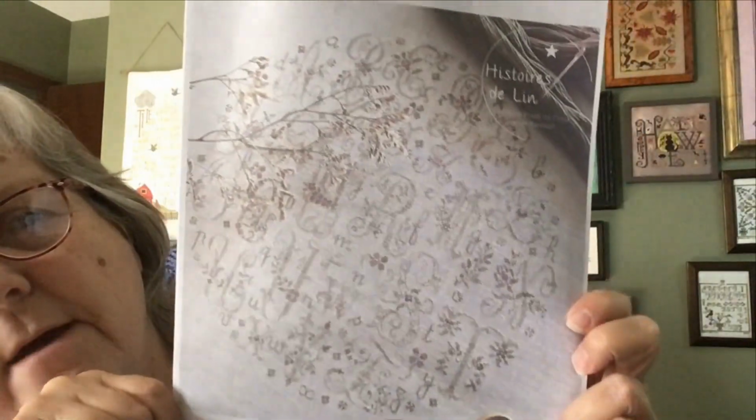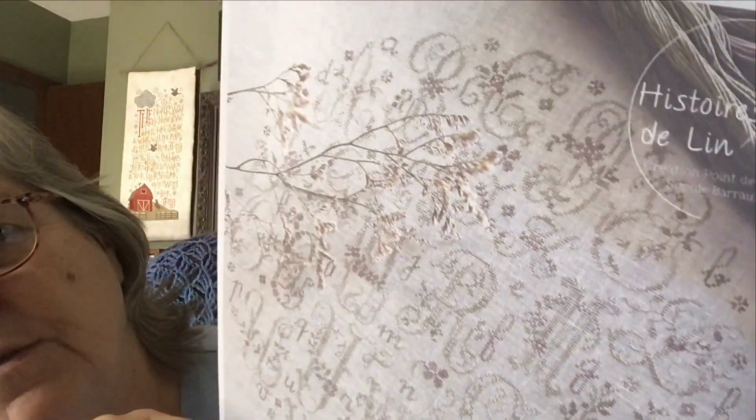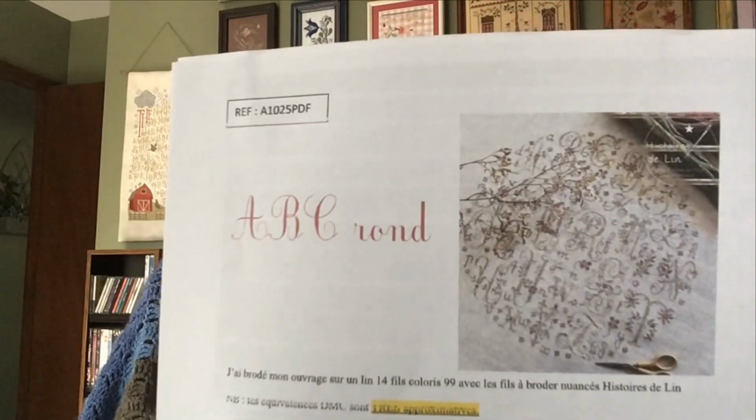And I think that translates to Stories by Lynn. But this is ABC Rond, R-O-N-D. It's really kind of hard to see, but it is a round design with the alphabet and then flowers sent all through there. I just fell in love with that. And I think one person was working on it. I saw on one of the Facebook groups. And I was like, oh man, I gotta go find that. That may be a little easier to see there, I don't know.